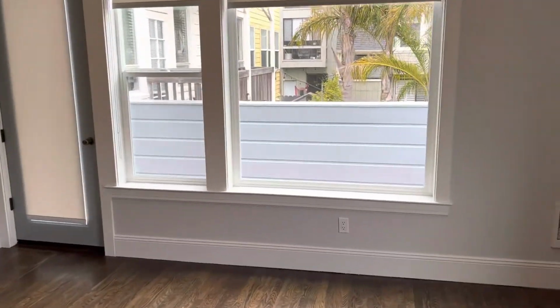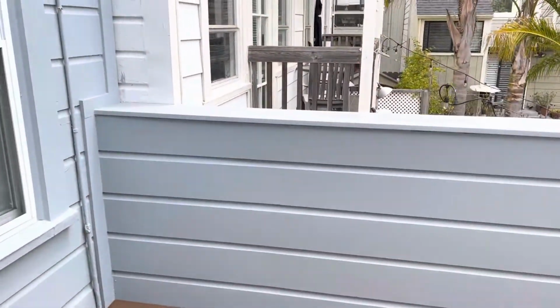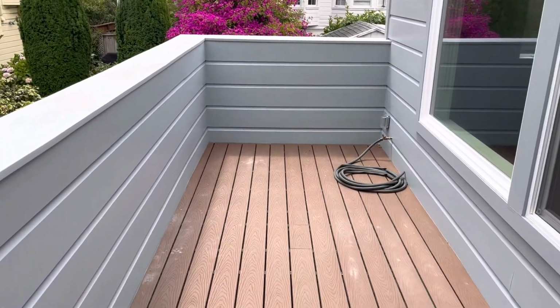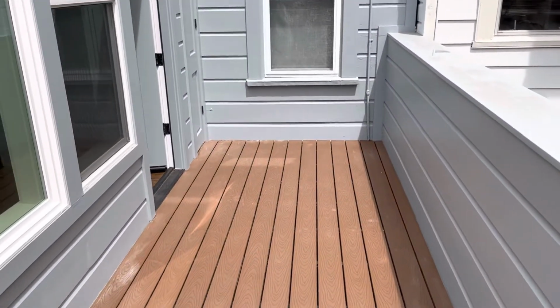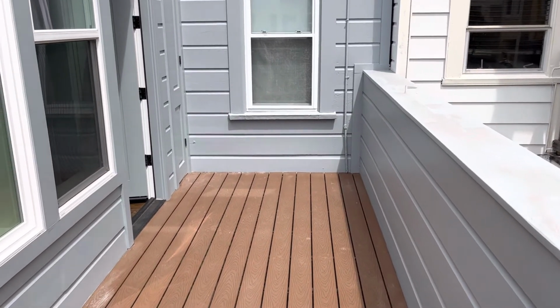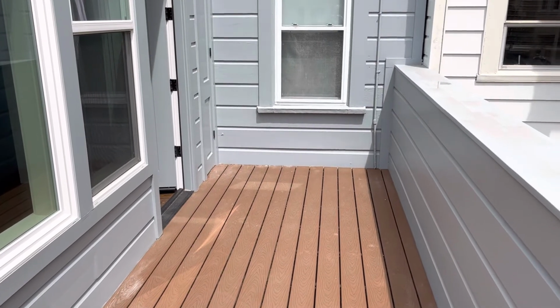Over here, living room looks out onto a deck. So we're gonna go out here to the deck and show you the deck. It's very nice, big. You can barbecue out here, and it's a nice big deck. Also with this unit, there is parking for an additional $300. One, possibly two spots if you need them.